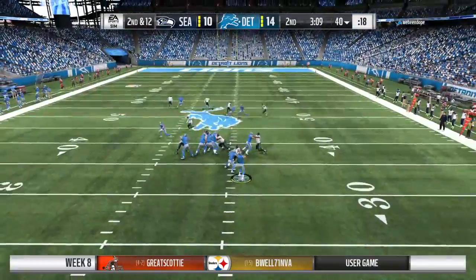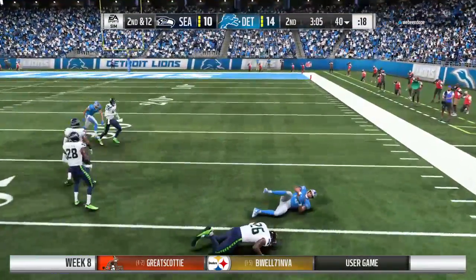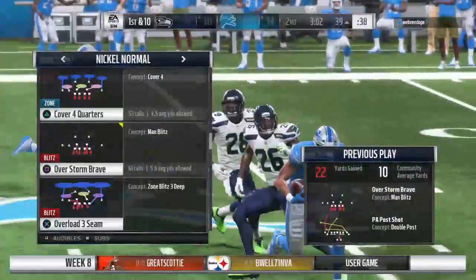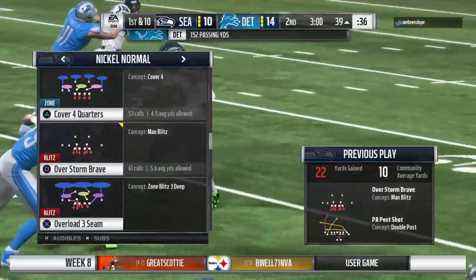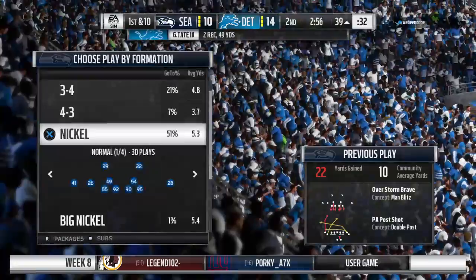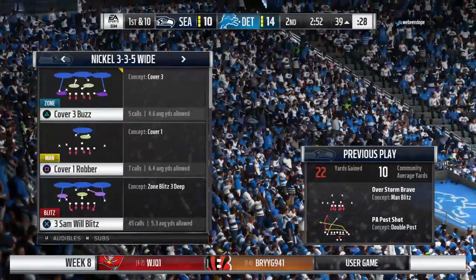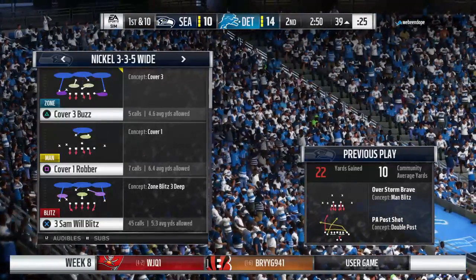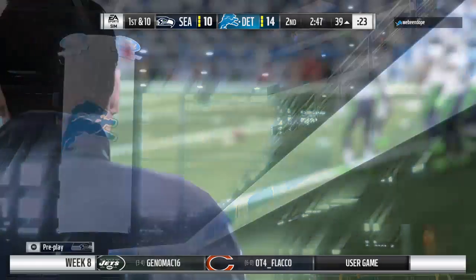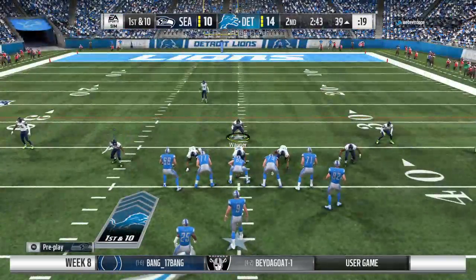They'll fake it. Now Stafford, on the crossing route, complete. That's Tate. And he's taken down, but not before he gets this into enemy territory across the 40. A good pickup there, a 22. Stafford now nearly perfect, 9 of 10 in this first half. It's 1st and 10.